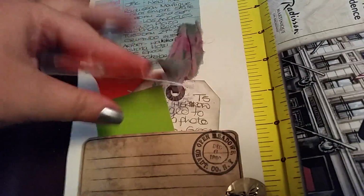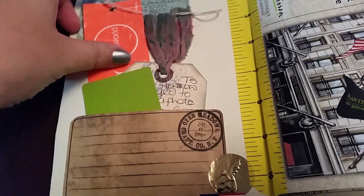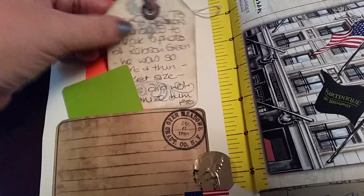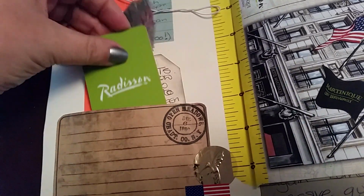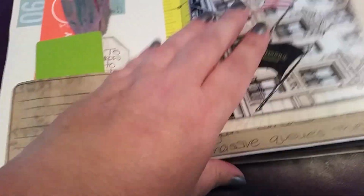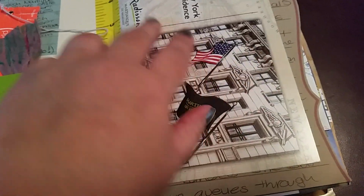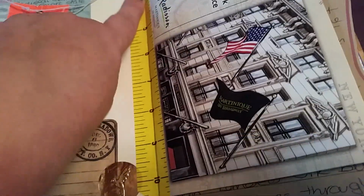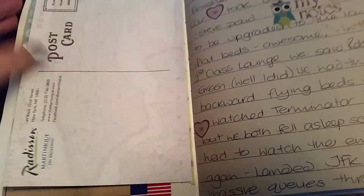So inside then is some bits of journaling. There's an itinerary, hotels, dates. It was off my luggage, just recording a little incident that happened at Heathrow Airport. And there's the key to our room in New York. This is a postcard of our hotel. It was free at reception, and I've just taped that in with some washi tape which I bought while I was on holiday.